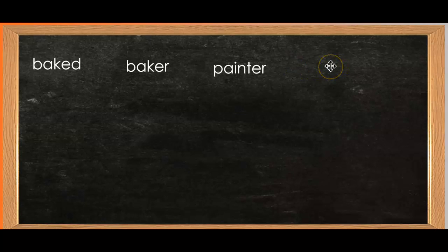Sound A. Which A? AI says A, because when two vowels go walking, the first one does the talking. Sound M. Sound T. What do we have so far, boys and girls? That's right. Paint. Sound ing. Word. Painting. The painting was very beautiful.